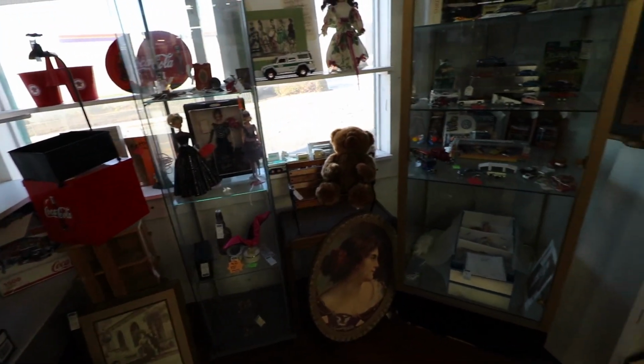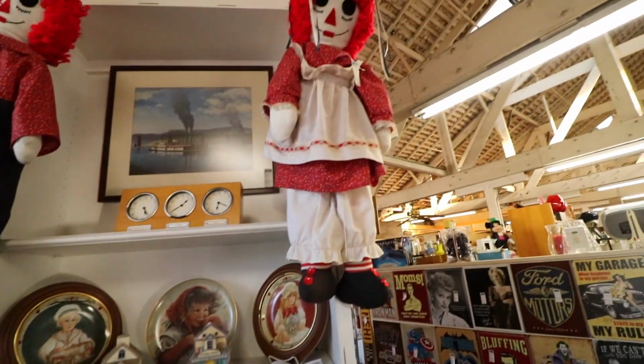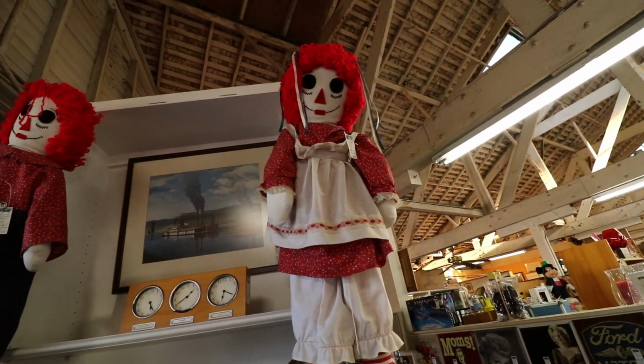Did you guys know the real-life Annabelle, the thing that the whole movie series was based on, was a Raggedy Ann doll? I could never believe it till I saw this. Now that's something that could definitely be possessed.